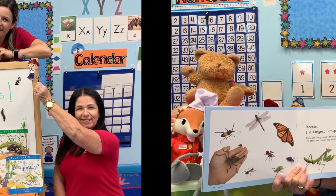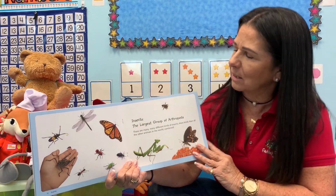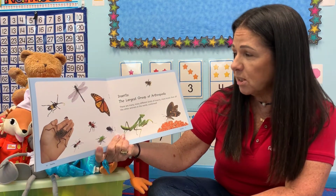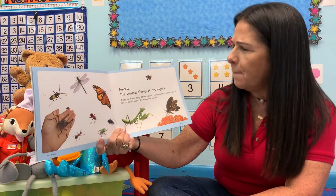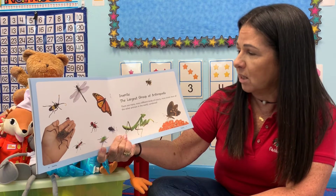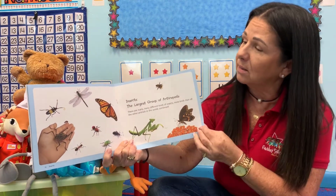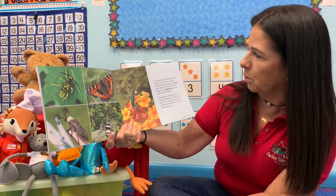Let's go work! Okay guys, today we're going to learn about insects. Let's see. Insects, the largest group of arthropods. There are many, many different kinds of insects, more kinds than all the other animals in the world combined. Wow, that means there are a lot. Look at these pictures in this book.